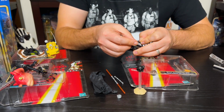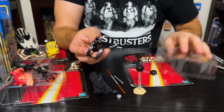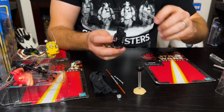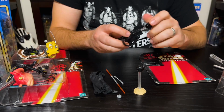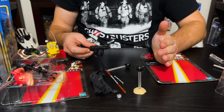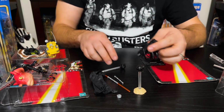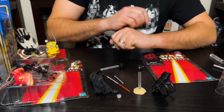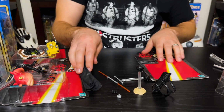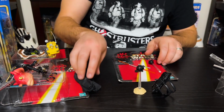Yep, there we go. When you get the harness on, then you put your item in here that you're going to be launching. So, like so. And then you would just flick the switch and launch your Sith probe. So essentially this would be a backpack launcher. And then if you wanted to, you could just display it separately on this little piece of dirt. So this is essentially what you're getting in this set.